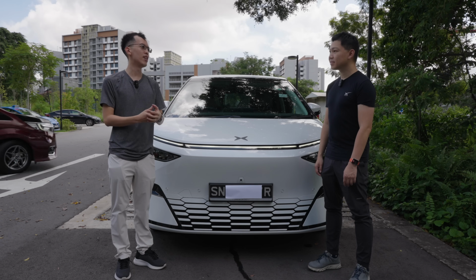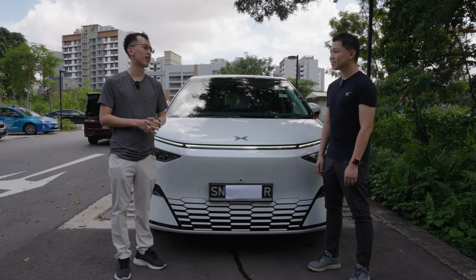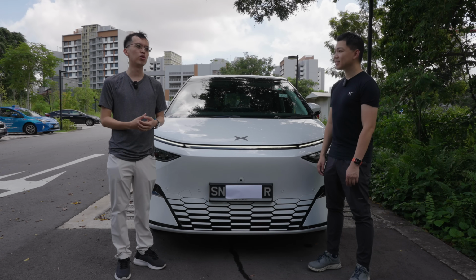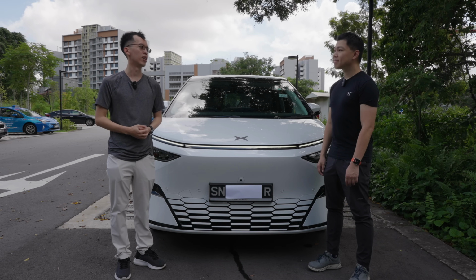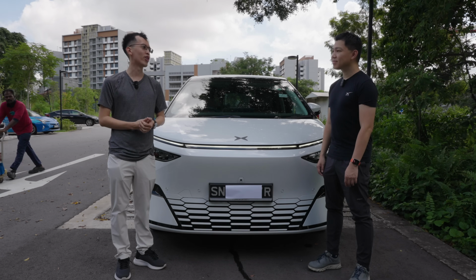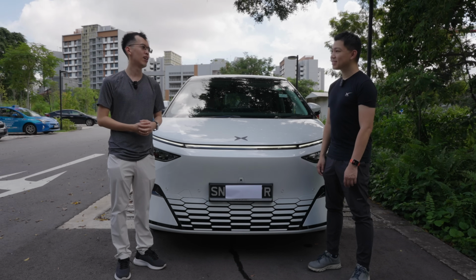Because my family, we have two young kids, and there are car seats, right? So it's pretty uncomfortable if we have a 5-seater. So looking at a 7-seater is one of our priorities. Yeah. So we come from a Honda Odyssey, our previous car.